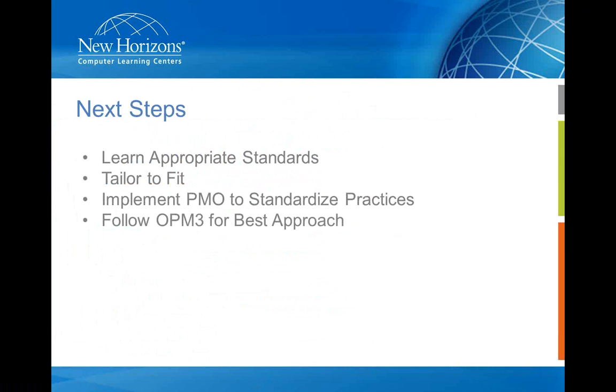Eventually, if you're going to do this at the organizational level, you're going to need that centralized office for standardizing the practices, a centralized area for reporting, for communications between project teams. That's that PMO. And you're going to want to know, looking at your current methodology, what you can do to make it better. What can you do to make sure that you've got the best approach, the one that fits recognized best practices? And that's what OPM3 is about, with guidance to help you do it better.